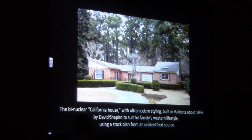And I guess this is the big surprise of the evening. Valdosta does not just have one binuclear house, but it has two. And they both were intended to support the California lifestyle, which does not seem to be the case with every single binuclear house. I have severally tried to research the California question, and this is really a tough nut to crack.